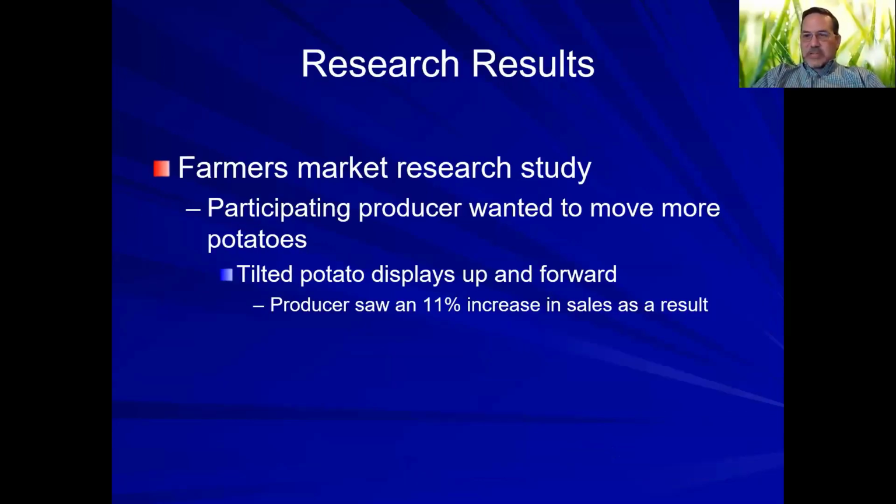Looking at a farmer's market research study. Participating growers, they wanted to move more potatoes. So all they did is they used an insert at the back of each one of the boxes of potatoes, and they lifted them up a little bit and moved them forward. They saw an 11% increase in sales. It can be anything. It could be a wrench in the back of your truck that you push underneath the back of that carton that lifted them up a little bit in the back and moved them forward so that they're facing the consumer. 11% increase.